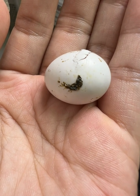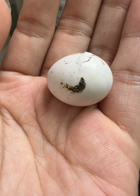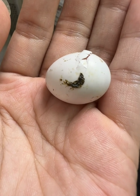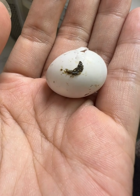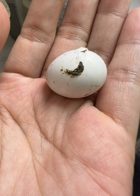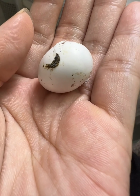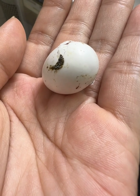The remaining pieces of shell separate further, revealing its tiny body and head. At this stage, the hatchling looks incredibly fragile. It has only just crossed the boundary between the protected environment inside the egg and the outside world. Everything around it is new. The sounds, the light, the air, and the space around it are completely different from the enclosed world it occupied before hatching. And this is what makes the moment so remarkable.